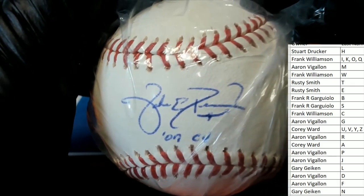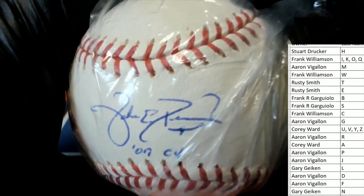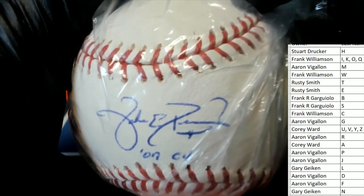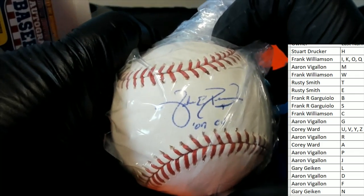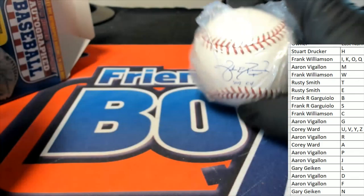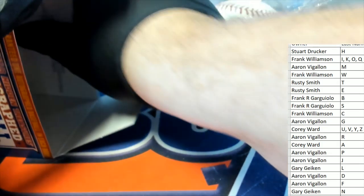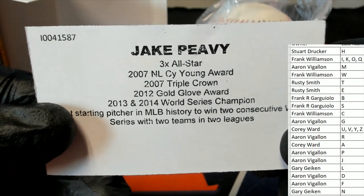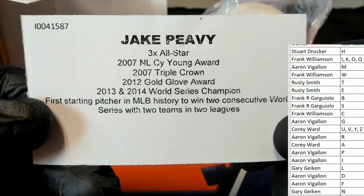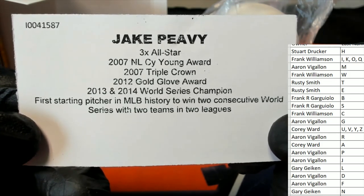'07 Cy Young. I should know that one. Jake Peavy. It's a Jake Peavy. Congratulations, Aaron V. Nice hit. Check out the accolades.